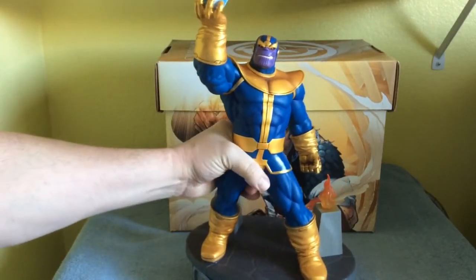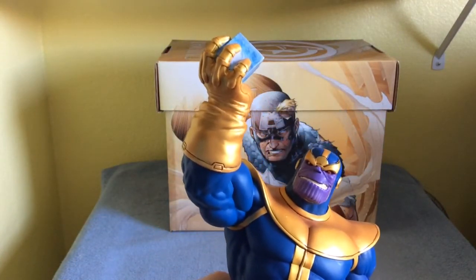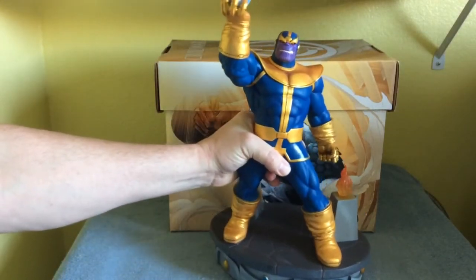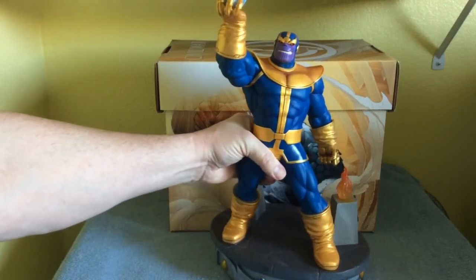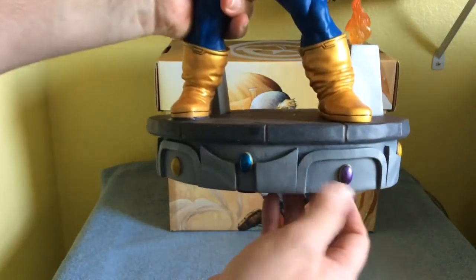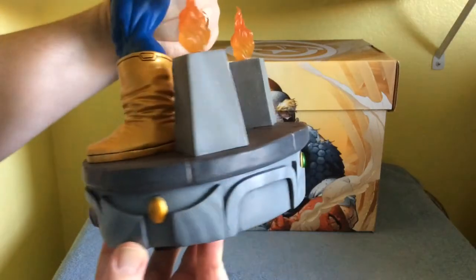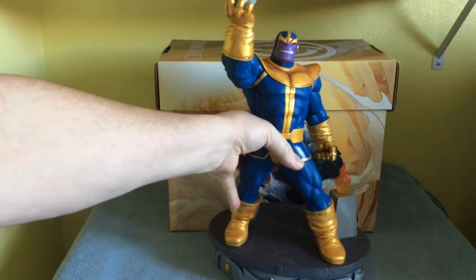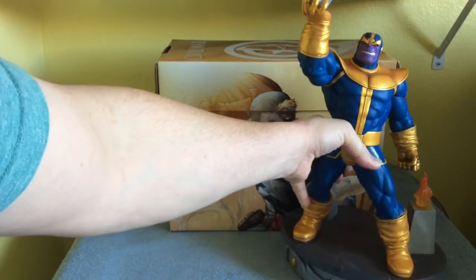Let's see how that comes in there. Oh, maybe I'll bring it down. So yeah, and then the other fist, he's holding the Tesseract. But yeah, beautiful Thanos, in my opinion. This thing's a tank. Like I said, I think it's one of my heavier pieces. And then even in the base, there's the color of the Infinity Stones around the base. So that's pretty good. Let me see if I can position him there. All right, get him right over here.